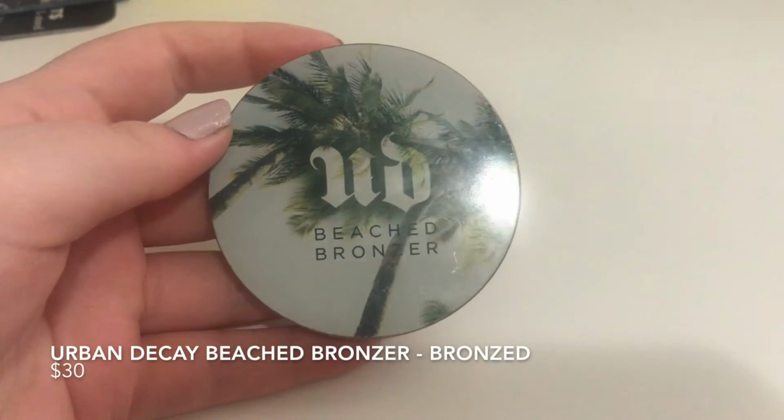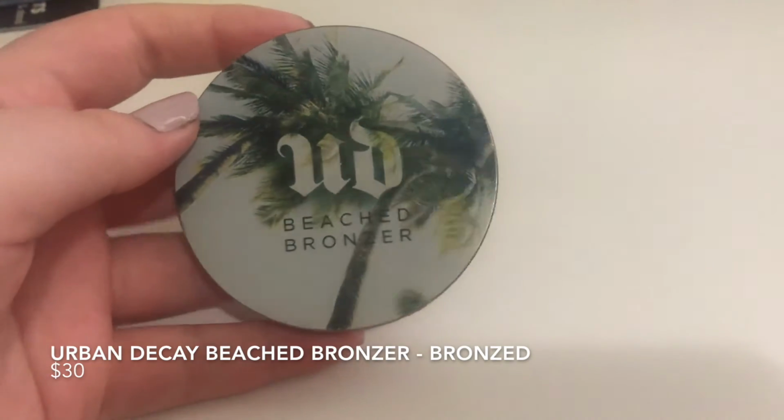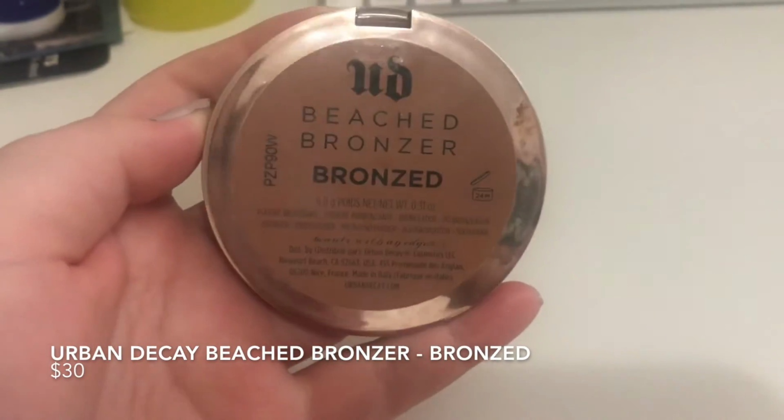It's amazing. And then for bronzer, this was kind of hard to choose from because I don't really remember what I've used this month. My memory is very bad, but I have 2. So the one is the Urban Decay Beach Bronzer. I use this all the time. This is in the shade Bronzed.